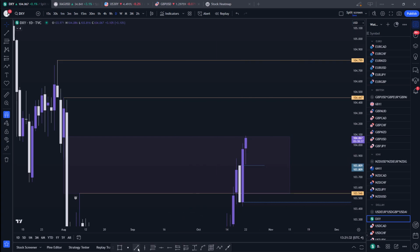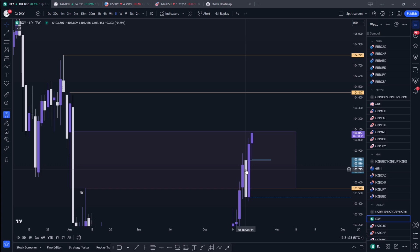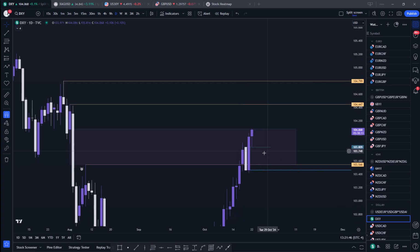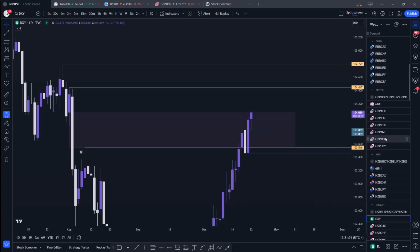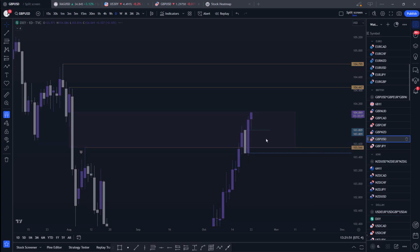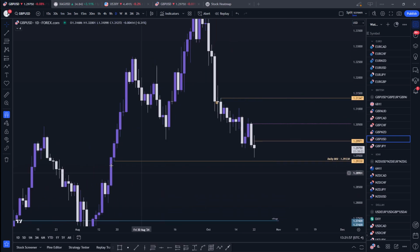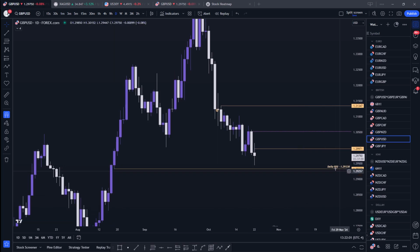So yeah, we may not get that, but if we do get an imbalance, if we do get a tap of this order block, basically this down close candle, then we could use it as some sort of extra support for higher prices. But the daily candle would have to hold. So yeah, that's my view on the dollar. Of course, the opposite applies to GU, EU, NU, and AU. And yeah, we could look to target this discounted BC, as I highlighted there.